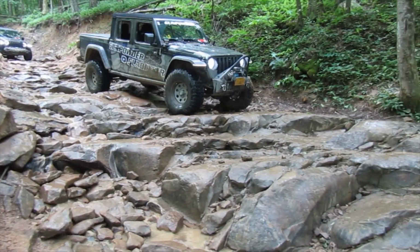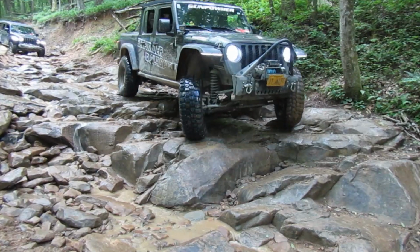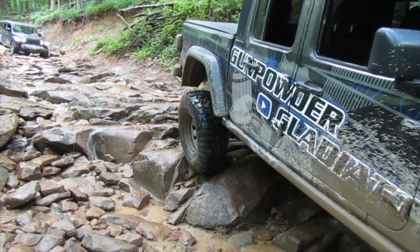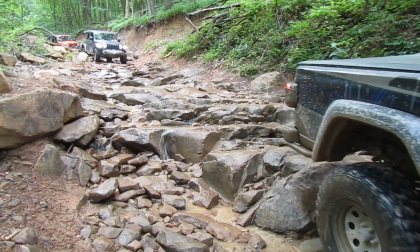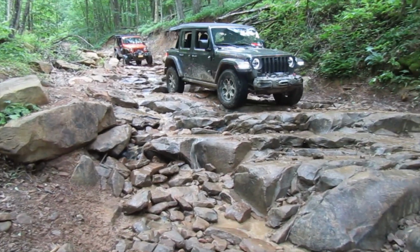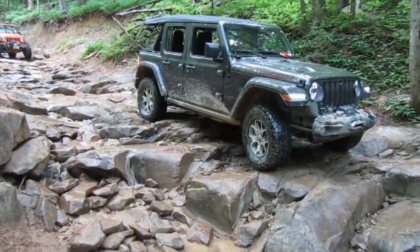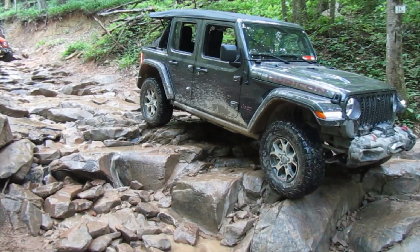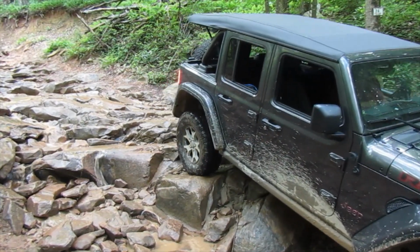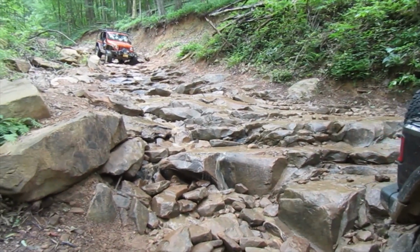That way. Passenger's gonna drop. There you go. Yeah, that was a pretty good drop there, huh? Whee! Good drop coming on your passenger. There you go. Up, up, you got it. Gotta love the underbody protection. Good job.